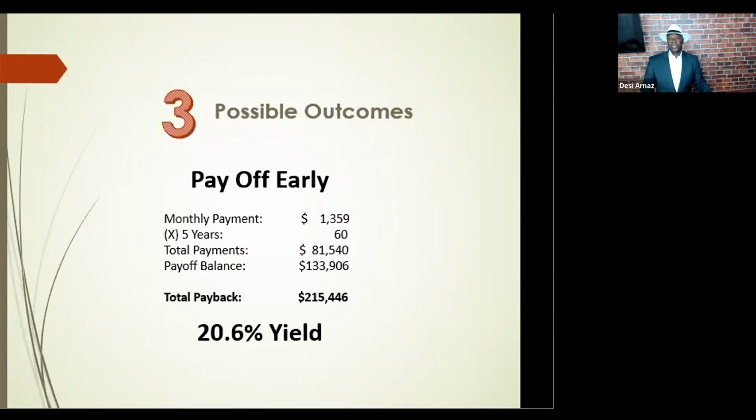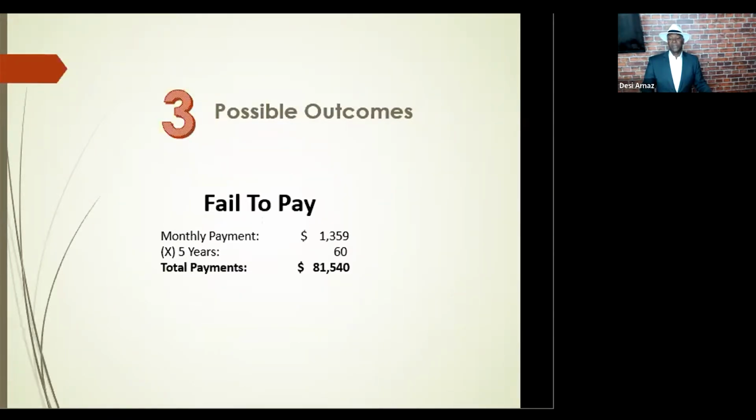But I know what you're thinking, Desi. The worst case scenario is people don't pay, right? So let's look at that third and most scary of options, if people fail to pay, because that's what everybody worries about, right? Now, remember, I don't have a mortgage payment on this house. I bought this mortgage from the lender. I paid cash, so I don't have any payments to make.